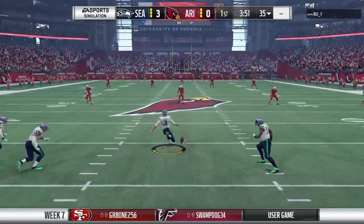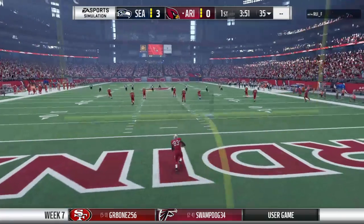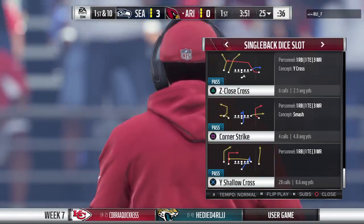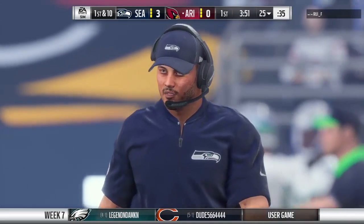So they come into enemy territory. Nice drive to start the game, but they probably wanted 6. They only got 3. I agree with you totally. That's the expectation. When you get the ball and you start moving it and you're rolling, you think you're going to end up in the end zone. But they should be happy with the 3. A good way to get things going here in this game.